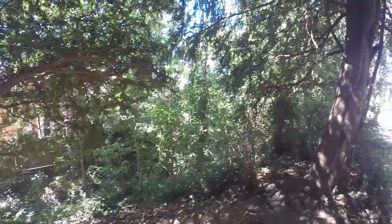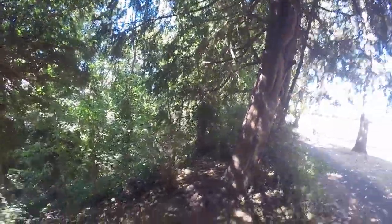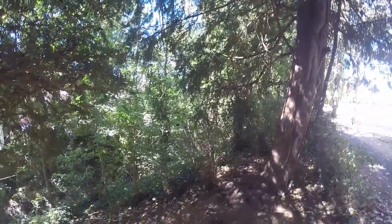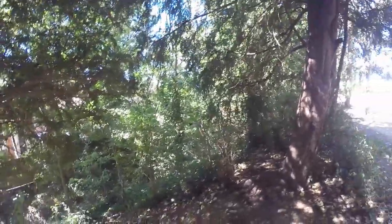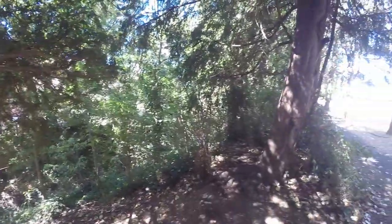So yep, here we go. You can see down here the actual defences. You've got the ditch, you've got the bank. It's not quite as high here inside, so I don't know whether that's been refilled or whether it's just once over the lip, because obviously you're not defending that way, you're defending this way. But certainly a significant height here.